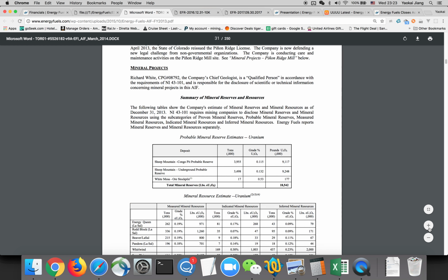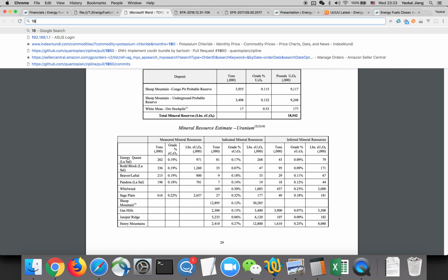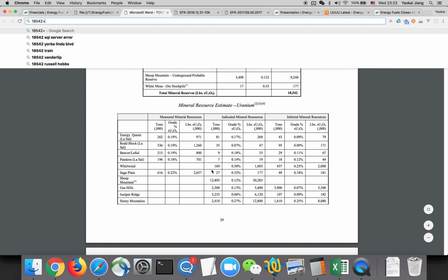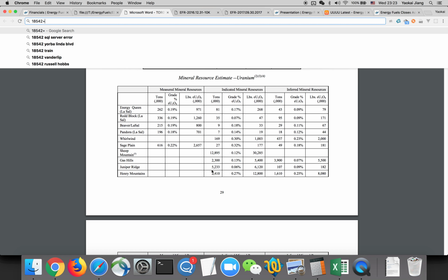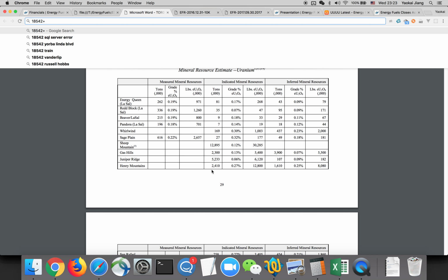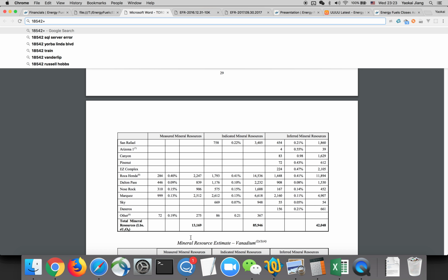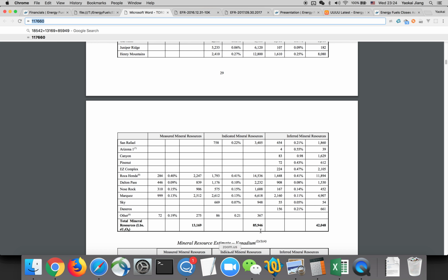Okay, let's add up their probable and measured and indicated. So 18.18542 plus measured and indicated total is 1369 plus 85,949. So, surprise, they had more uranium, right?